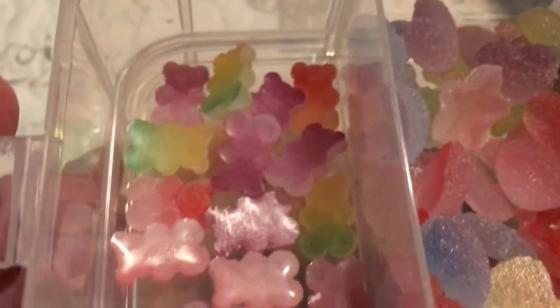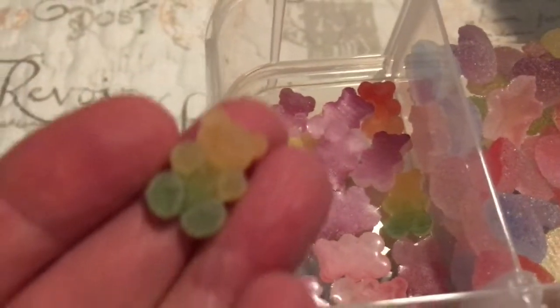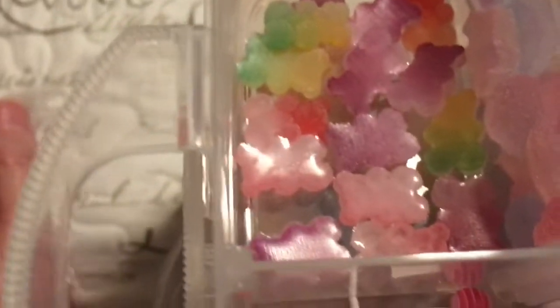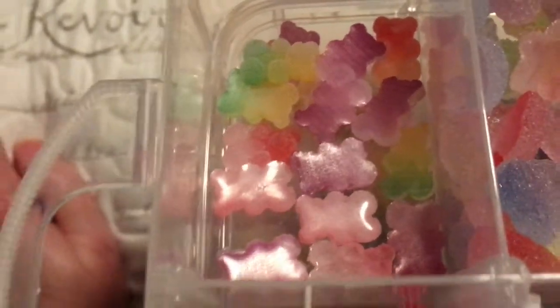And then I got some Gummy Bears. These are super cute. Look at how cute those are. Ooh, I love that. So I didn't get too many of those. I thought I had gotten more because I really like them, but I guess not.